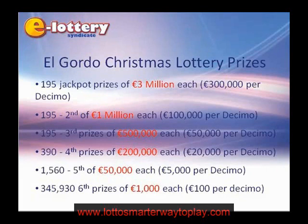The second prize you can get is 1 million euros, and again there are 195 1 million euro prizes that can be won. That adds up to 195 million euros that are given away. The third prize is €500,000. Again, there are 195 of them. That equates to about 96 million euros.